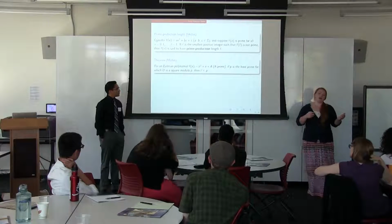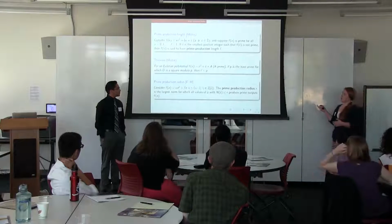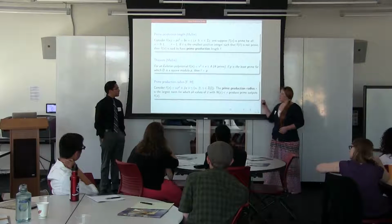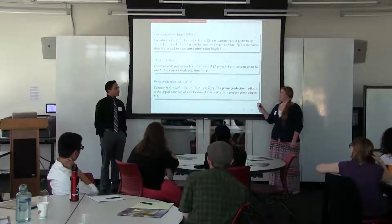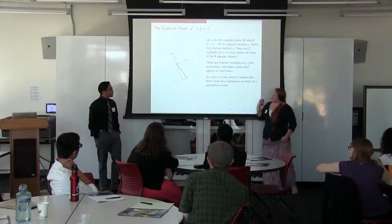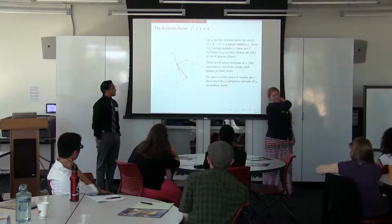So we decided to take a look and see if we could observe something similar in the Gaussian integers. So we came up with this definition. Essentially, we're considering our polynomial, and we're saying that our prime production radius is the largest r for which all values of z with the norm of z less than r produce prime outputs. And so if we look at our Eulerian form, and yes, we redefined pi, I didn't know it would be that important today.